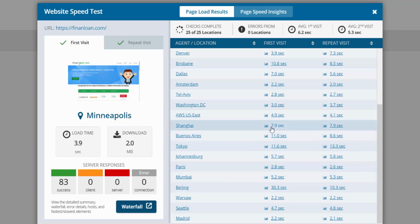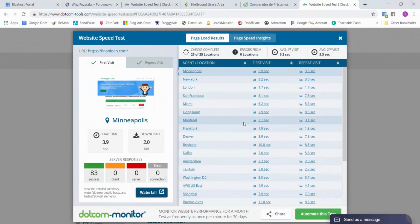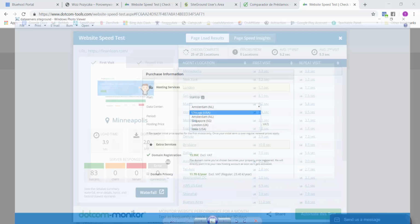In Asia we still have long load times. So Beijing, okay, something must have gone wrong here, but then Tokyo 11 seconds, Shanghai 8 seconds. Regarding SiteGround, I'll show you something.